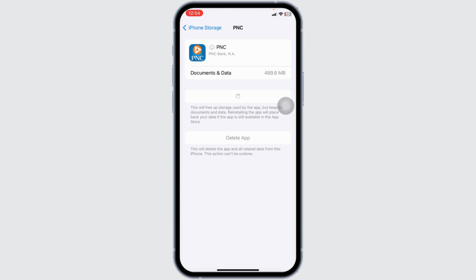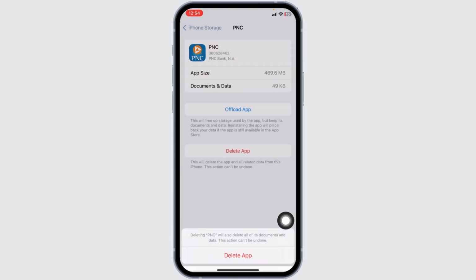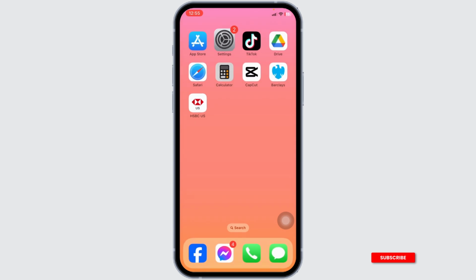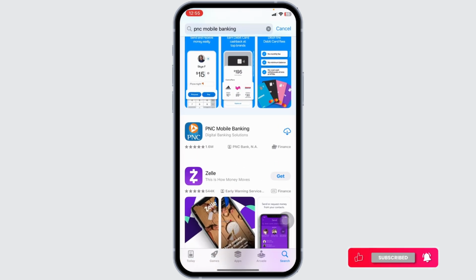That is, you'll need to completely delete this app from your device and reinstall it. To do that, go ahead and click on the option of Delete app. With that, you just deleted this app from your device. Now you can close this, launch your App Store or Play Store, search for the app PNC Mobile Banking. After the app appears, install it. By applying these solutions, your problem will be fixed. So this is how you can easily fix PNC Bank app not working.